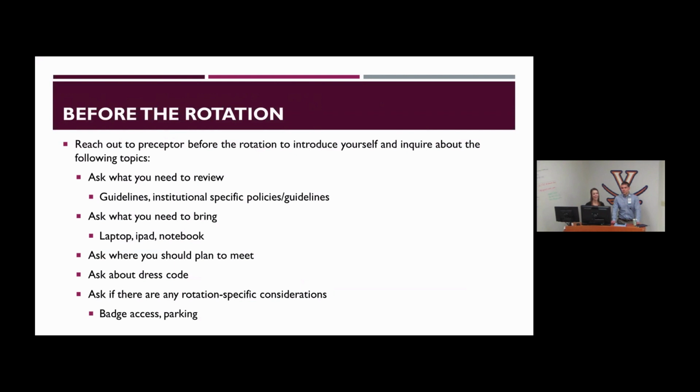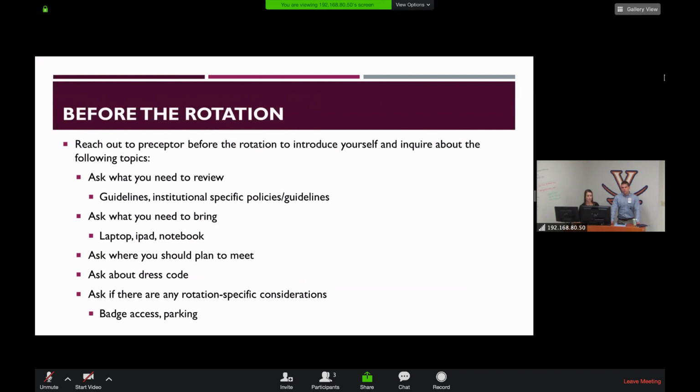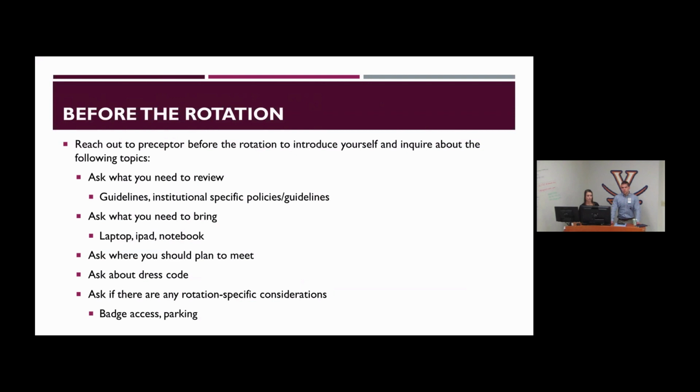So for anyone who's coming here for your first rotation here, you will have a little bit of a different workflow than any subsequent rotation here. So if you are going to do 2 rotations in Richmond and then you're going to show up here for block 3, you will have some onboarding that you have to do before that first rotation here. So another piece of data to give your preceptor when you reach out to them is, this is my first UVA rotation, or this is my 5th UVA rotation.